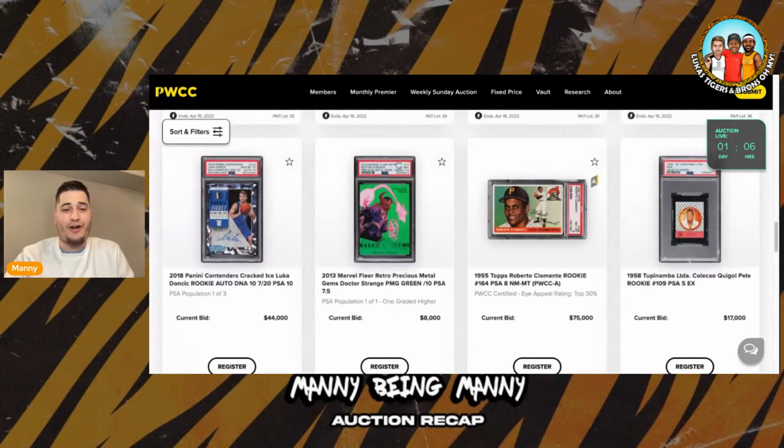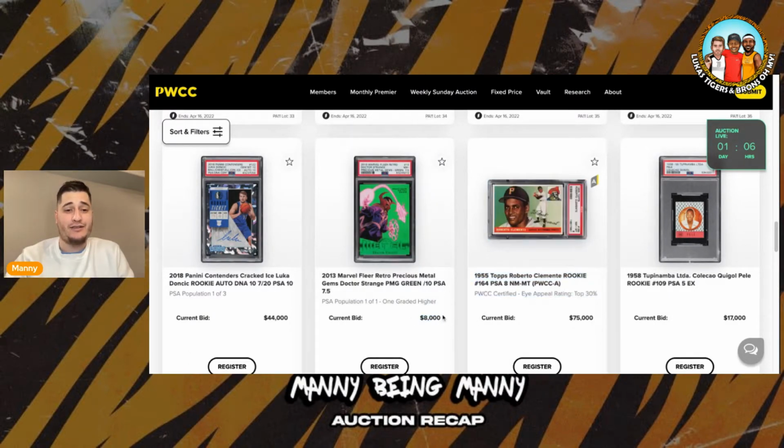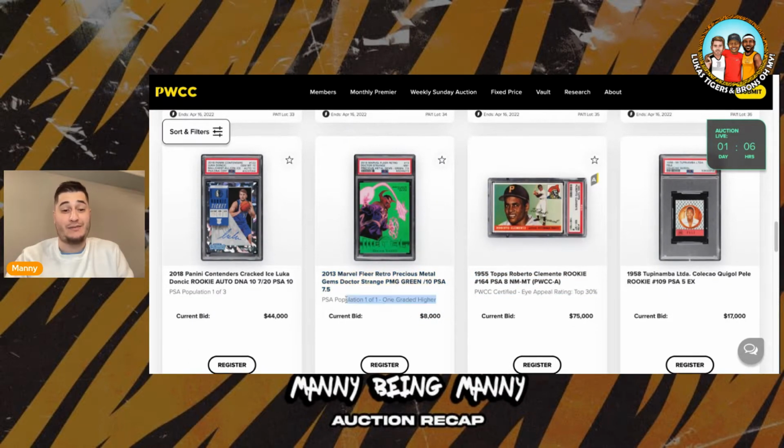I'm curious about this Marvel card. I saw it's out of 10, and everyone knows the news this week. The Marvel PMGs just tanked. So I'm curious. It's at 8,000 right now. I'm curious what this would end at. This is a population 1. No other grades that are higher.